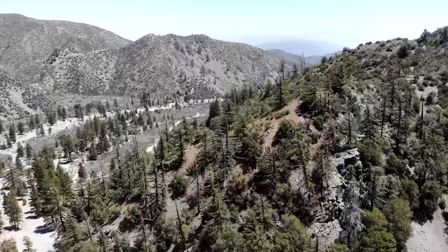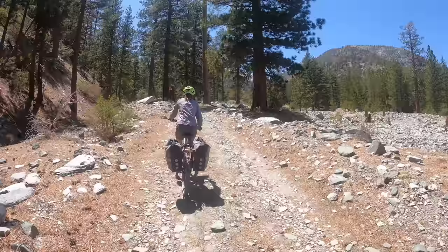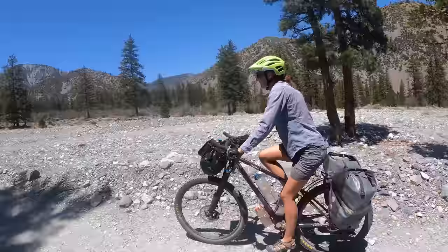Beyond the interstate, we climbed into a new mountain range called the San Gabriel Mountains. Ahead, we had a long 25-kilometer climb to Mt Baldy Notch. This forest road winds its way into ever-narrowing valleys, crossing a handful of dry riverbeds that are awaiting next year's snowmelt.